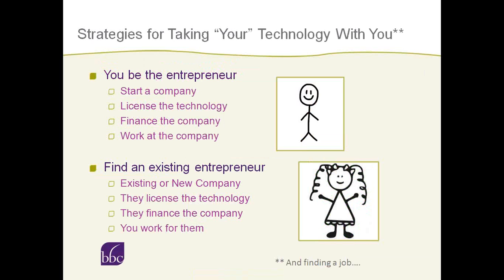So Rob asked me to kind of cover strategies for taking your technology with you. The first thing I want to just summarize, I think we figured out, is that it may not be your technology. So understanding that there's a difference between inventorship and ownership. Understanding that your technology, if you're employed somewhere else, might not be yours alone is important. You might have co-inventors and you might have somebody else who owns it. But if you choose to be the entrepreneur, you can start a company, license the technology, finance the company, and go work at the company. And that's one way for you to take the technology with you.